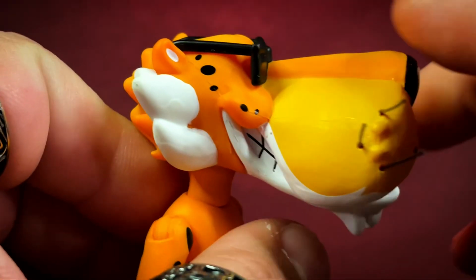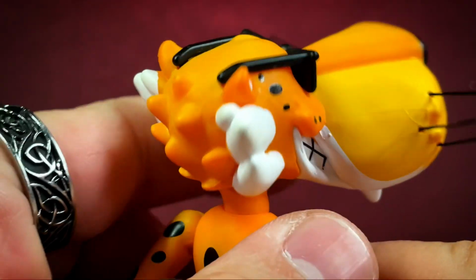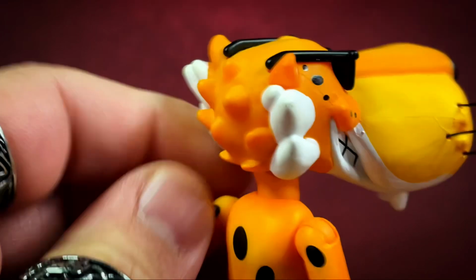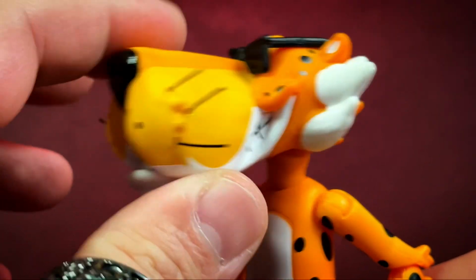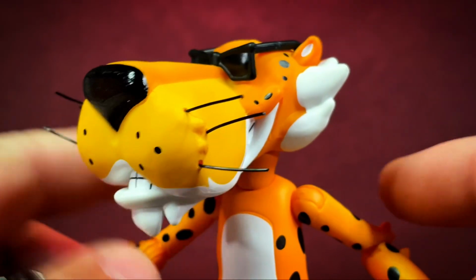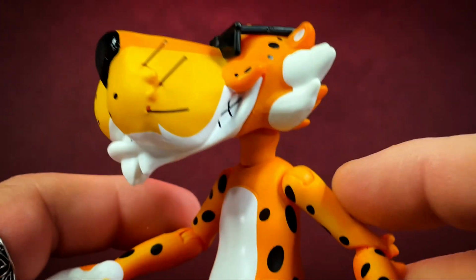This face, this head sculpt, it's phenomenal. It is really good. There's a little bit of paint mistake, but man, dude, this is seriously reminiscent of a very premium figure. And it's only, I want to say he was like 25 maybe, price point, roughly, plus tax.